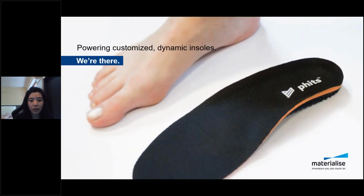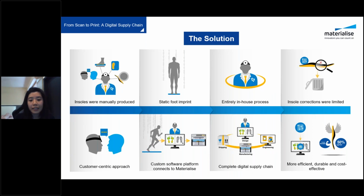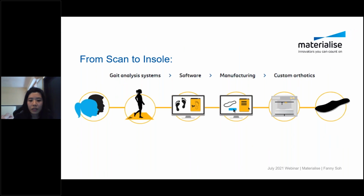So I'll jump in to talk a little bit about the insoles from earlier on. Fits, they're dynamic insoles powered with Materialise solutions. Prior to our partnership, the company had several obstacles, some which are probably not new to some of you here, especially in reproducibility and possibilities of scaling up your business and production. Now we have an entirely digitalized supply chain from scan to print, with the process happening fully in-house and leading to soles that are more efficient, durable, cost-effective, along with the other notable advantages. Here's just an overview of the workflow that's in place, starting with gait analysis systems, software, manufacturing, and then your end product.